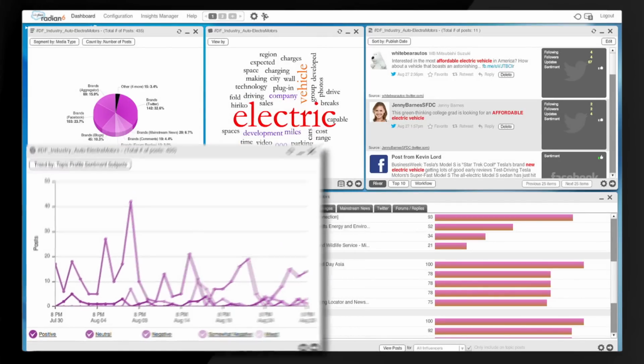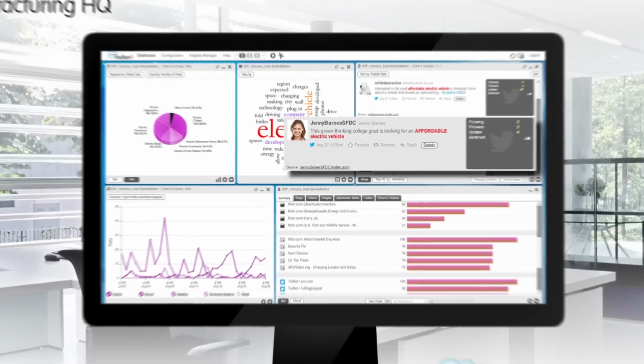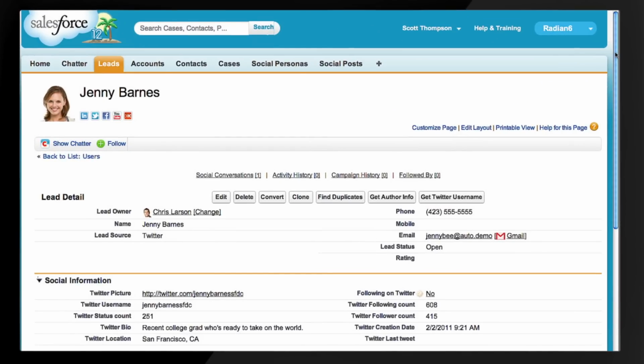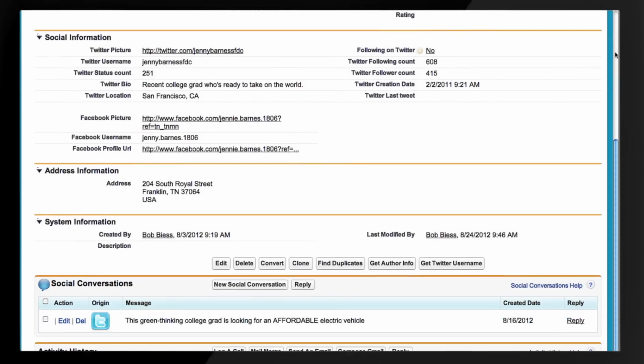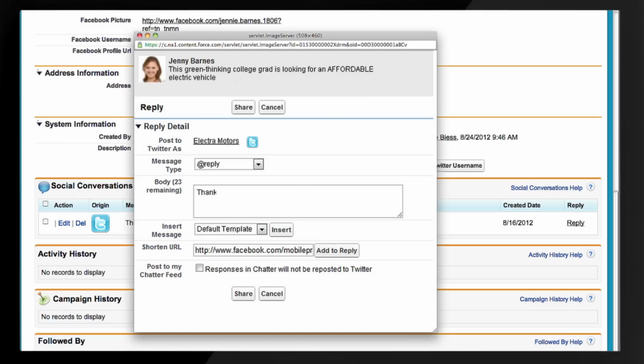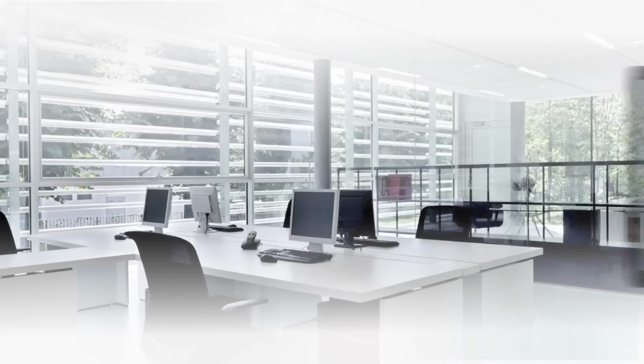With the Marketing Cloud, Scott can see where discussions are happening, what key terms are being shared, and even identify social conversations about Electra. Scott sees Jenny's tweet and automatically creates a lead in the Sales Cloud, along with a social customer profile of Jenny that Electra Motors can nurture in partnership with its dealer network. Scott replies right back on Twitter with a call to action to learn about the Electra Flint on Facebook.